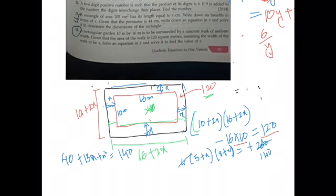Okay, let me check. Where have I done wrong? My mistake, my mistake. It should be minus, minus, minus.